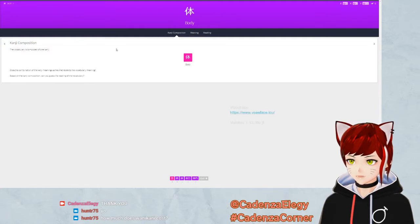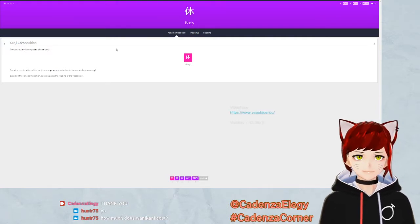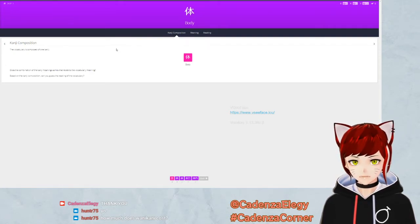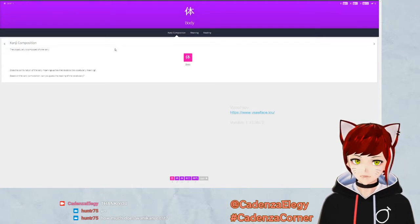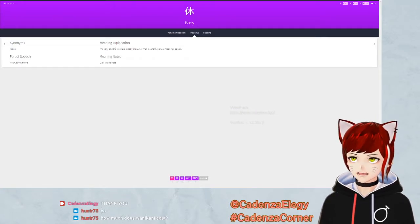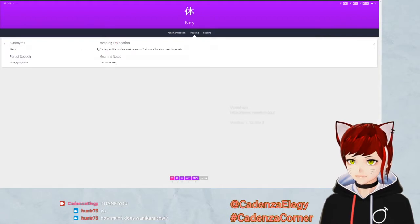Body, this vocabulary is composed of one kanji. This will make a lot more sense if I were to start from level 0, but for the sake of this lesson, because I'm demonstrating how these lessons are constructed, I'll just go through my 5 words. And then I'll move on to Duolingo because I think that's a lot more entertaining for viewing. So in terms of body, there are no synonyms in this case, so I have to memorize this definition exactly. Meaning explanation: the kanji and word are exactly the same, that means they share the same meanings as well. True. Parts of speech: noun, adjective.